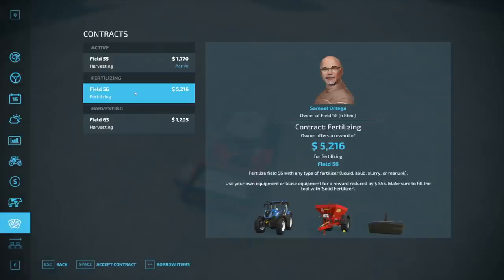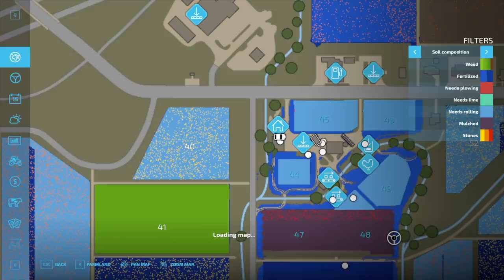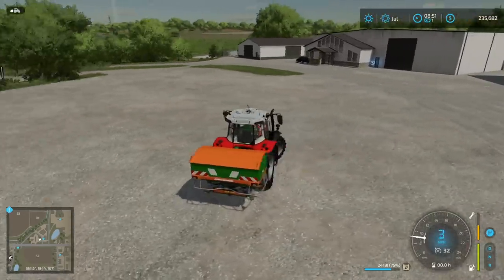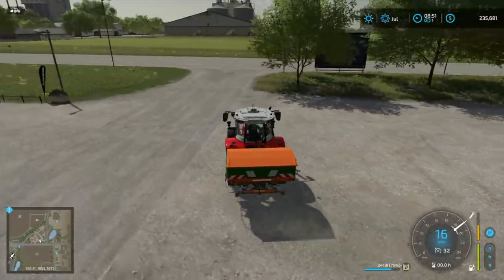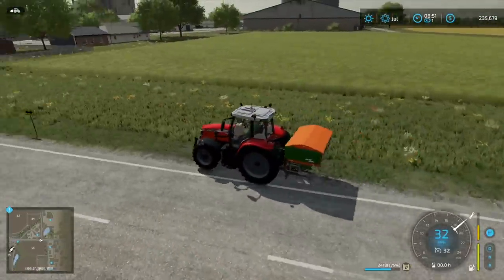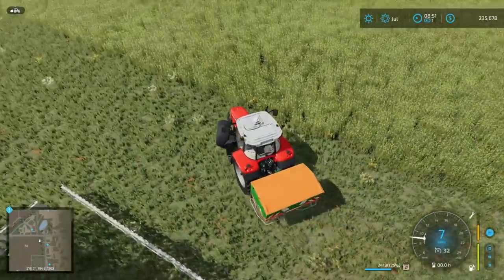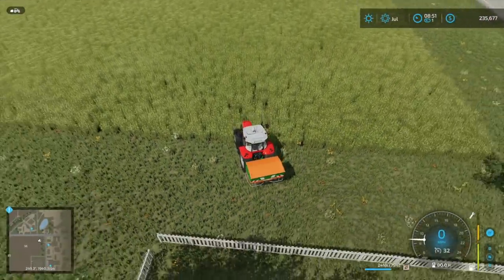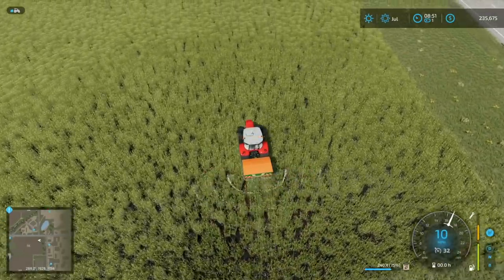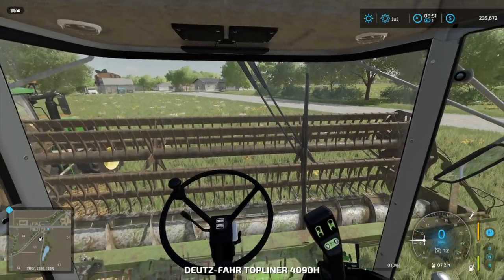Let's go ahead and accept that job. Where's field 56? Oh, right across the road. Well, then we won't have to go very far at all. Good. So I finally have a tractor. These are the narrow tires, though they don't really look very narrow, but take it for what it is. Let's zoom out a little bit. And I'll go ahead and hire the worker for this. Oh, nice.